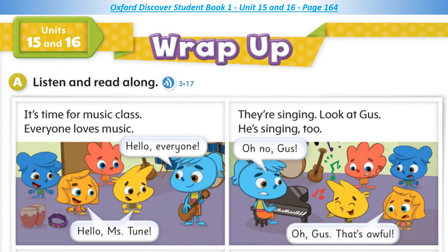Page 164. Wrap up. A. Listen and read along. It's time for music class. Everyone loves music. Hello, everyone.